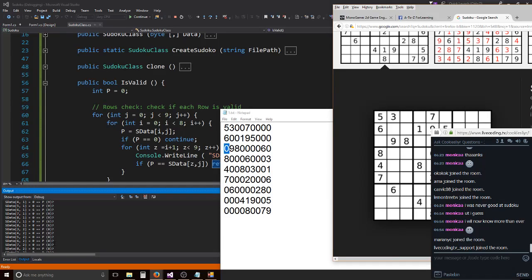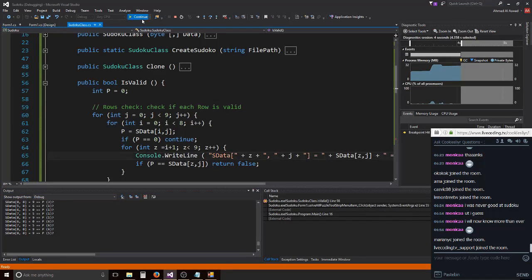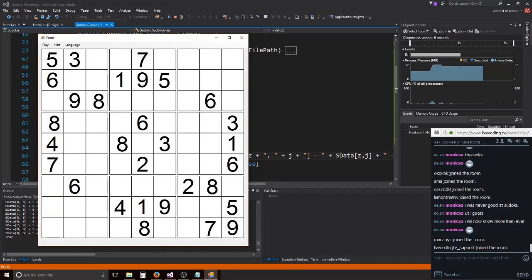Perfect. Then 8. Here, because this is 0, this is 0, he ignored them, and these ignored them. And then he should jump to 1 here. 8. And then 4 only once. This one. So it seems it's working. 7, 9, 5, and it's working. So the column check is correct.